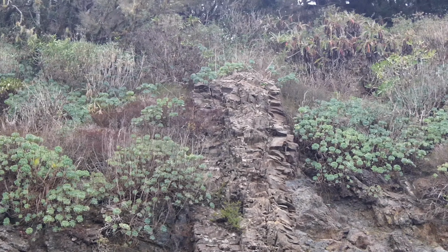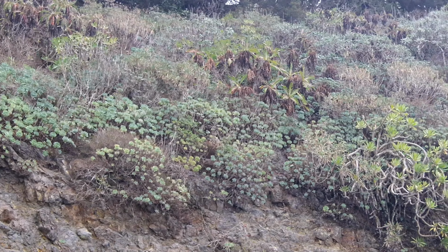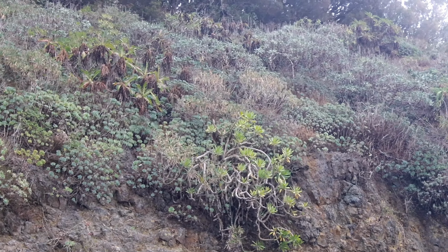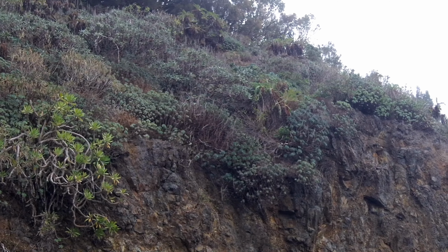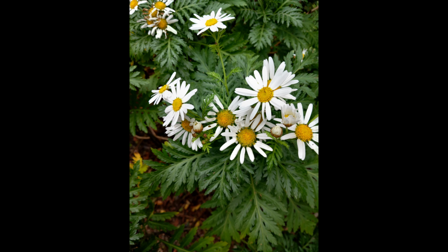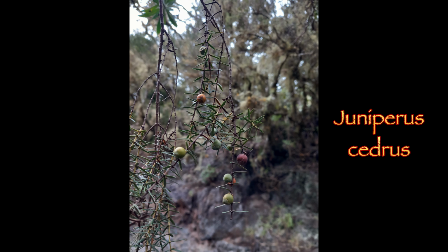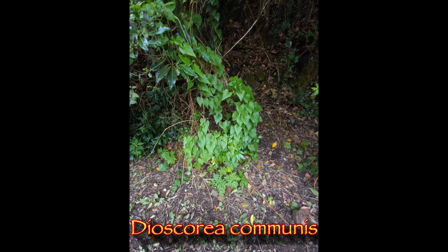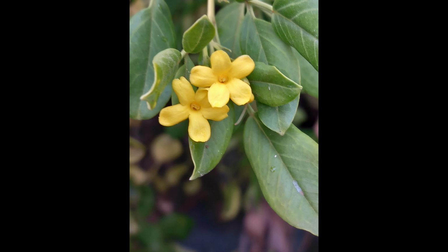There were various aeoniums in the more open areas, along with Kleinia neriifolia. Other plants that we encountered included the Gomera marguerite, sage, and the Canary Islands juniper. The Macronesian golden jasmine had beautiful yellow flowers.